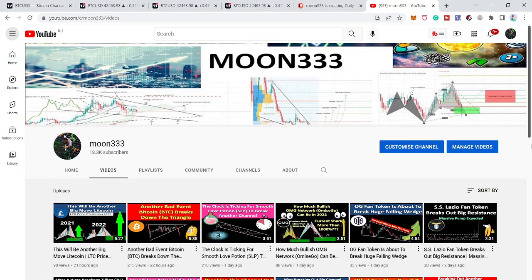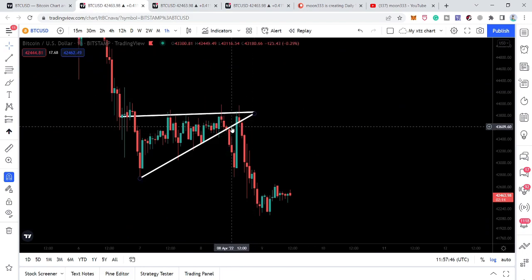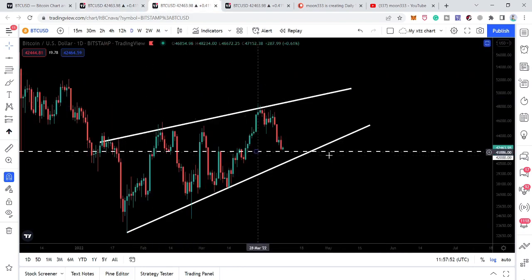Hope you're well and welcome to the new update on Bitcoin. Bitcoin is rejected by the resistance of this rising wedge pattern, and on the smaller time frame, it also broke down this triangle that we were discussing in my last video as well. And in today's video, we will take a look whether the price line will break down this next support or not.